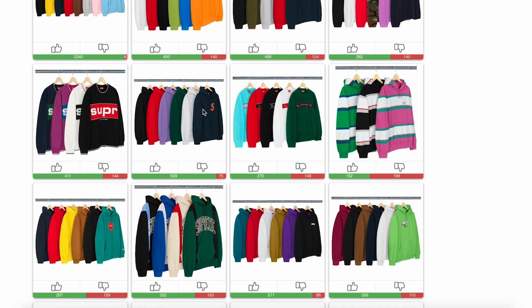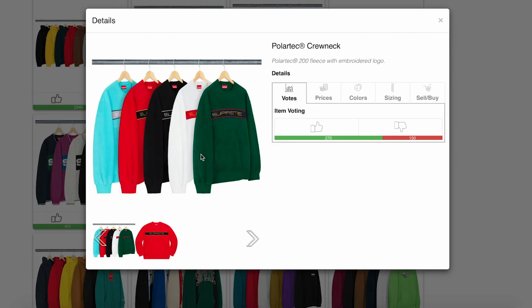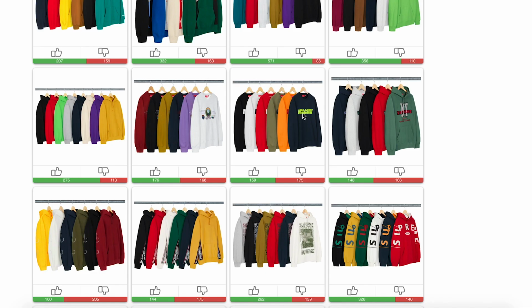Then you've got your standard S logos, some ARC logos, some classic logo stuff, small box logos. These fleeces, if you're into fleeces, are quite nice. Quite like these fleeces, a nice modern-y retro design at the same time. This crew neck is quite a nice vintage-looking crew neck. I'm just looking through.